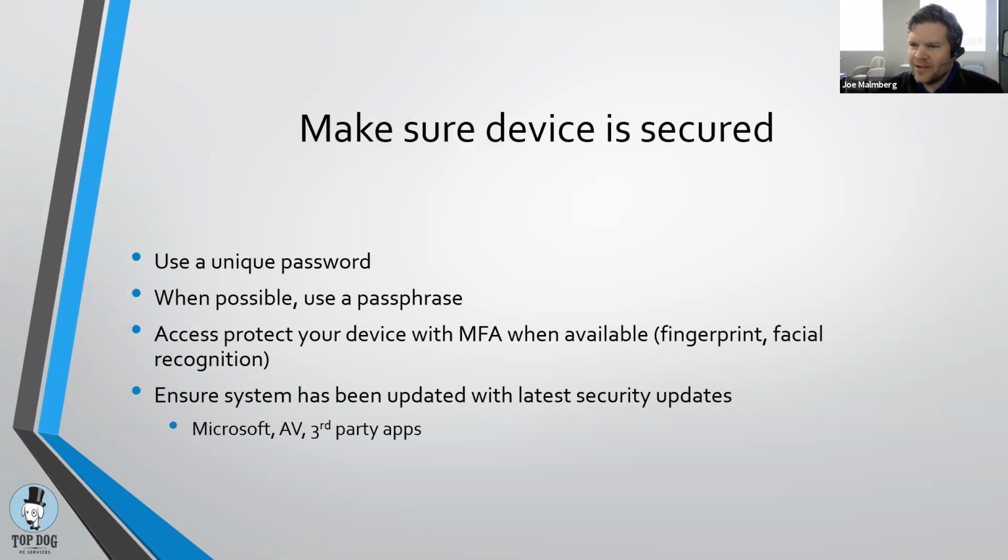So obviously, use a unique password. This is your home computer. You might not have a password on your home computer. When possible, use a passphrase. We've talked about passphrases before. Passphrases are typically 25 characters or more and are made up of a phrase or a sentence rather than just a single word, and their complexity makes cracking them much more challenging.